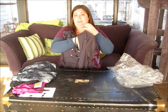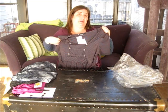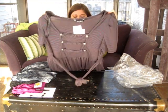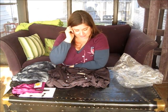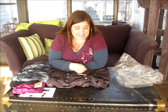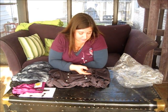But the weight of the fabric makes me think that it's going to cling to every little bump that I have. And the other thing, I'm going to say this is a combination of their fault and my fault. This is striped. It's kind of a purple and black, really small stripe. You probably can't see on the camera because it's too far away.